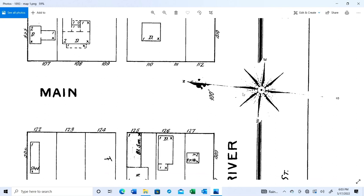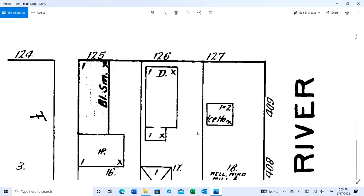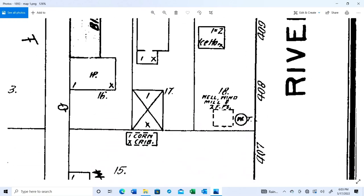So here's River Street. This is oriented left to right, left being north. Right here on the corner of Park and Grand, where the Heritage Center is now, it starts off, there's an ice house. And there's a well with a windmill. You have a corn crib. The buildings with an X are stables, according to the index.